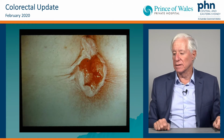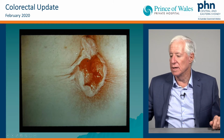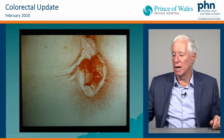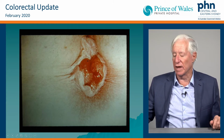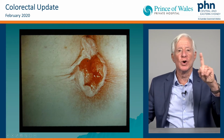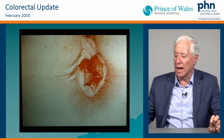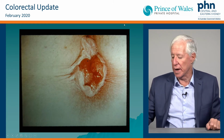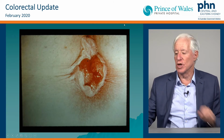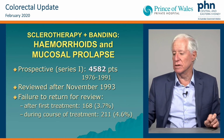And that is, you can see the skin components there starting to bulge, right anterior, right posterior, and a bit of left lateral, pushed down by prolapsing hemorrhoids, not by mucosal prolapse. And the dentate line is just hidden in there somewhere. So that's external. It's not 4th degree because that goes back. If it was, that's 3rd degree.